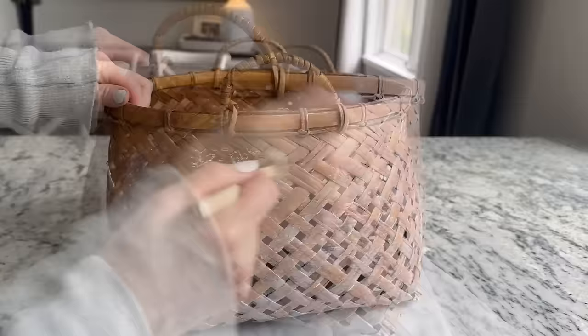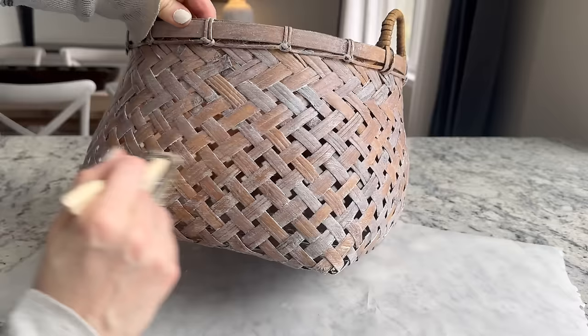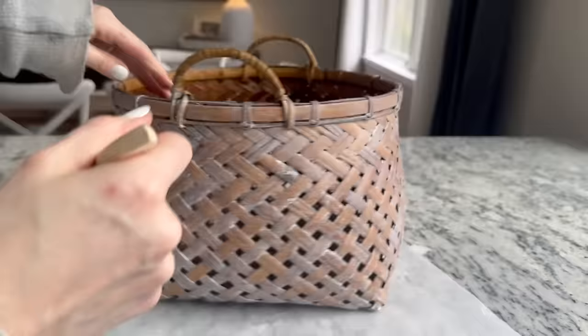Be aware when working with waxes like this that they can take 1 to 3 weeks to fully cure. After applying that white wax to this, I still wasn't loving the color, so I decided to mix up a wash.